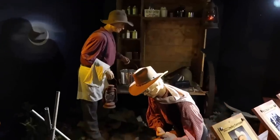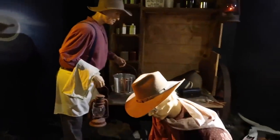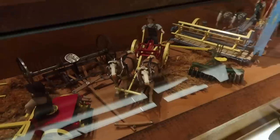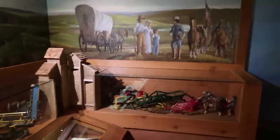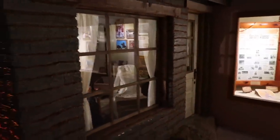Back inside now, a couple more figures over here is making a fire, to cook some stew for the evening, perhaps, or maybe to keep warm. You got some miniatures over here, some stagecoaches, horses, cowboys, people working on their farm. Oh, hello there. So she is there in her rocking chair in this little farmhouse, cottage, if you will.